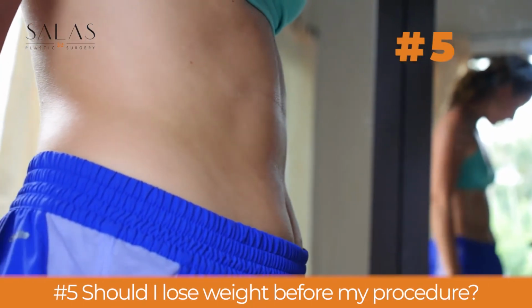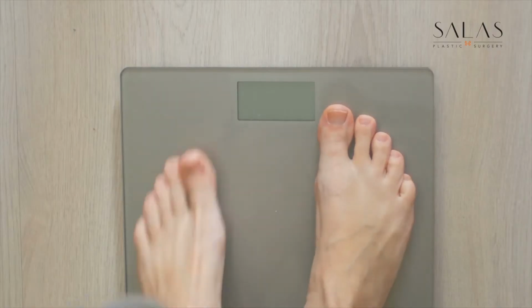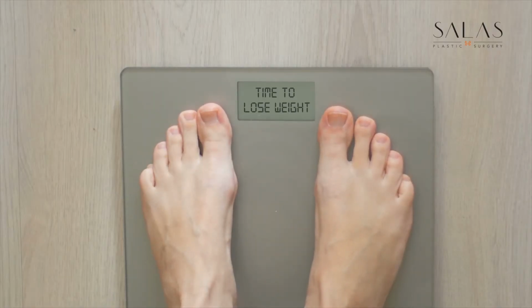This all ties in with taking care of yourself, right? And helping us give you the best result possible. I don't always recommend losing weight before your procedure. I do recommend you trying to be as safe as possible. And if your BMI, your body mass index, is on the higher side, we do ask you to bring it down a little bit lower for 2 reasons.